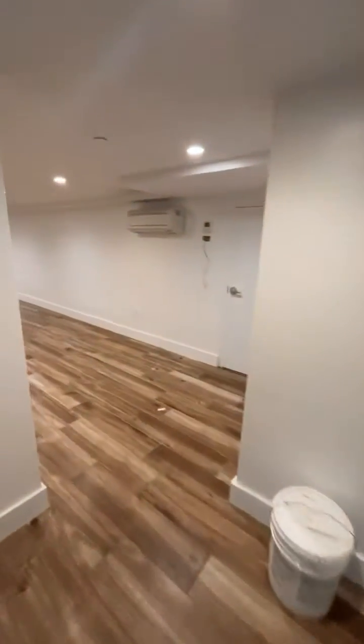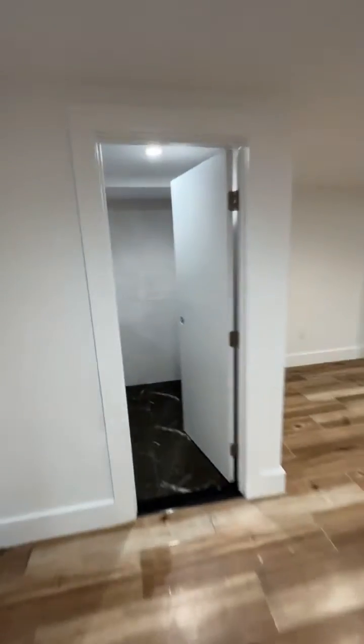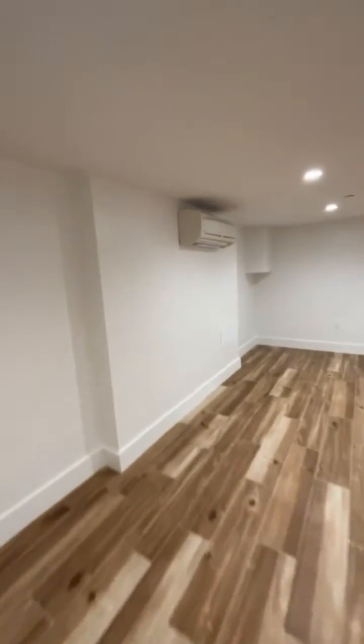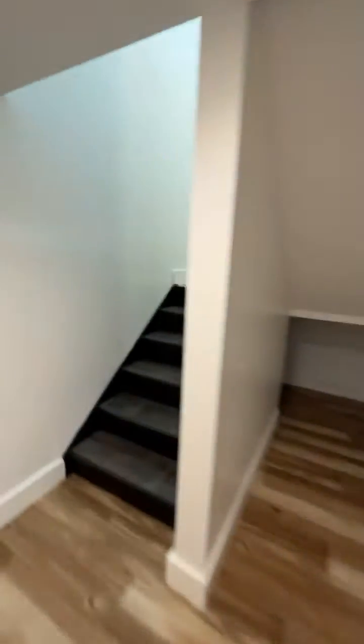This apartment has a full basement. This is just like a recreational space. It has a half bath, it's wired for cable, you've got tons of outlets. If you live upstairs and you wanted to make a home office, a TV room, a lounge, or all of the above, you have enough space for that. This is in Williamsburg.